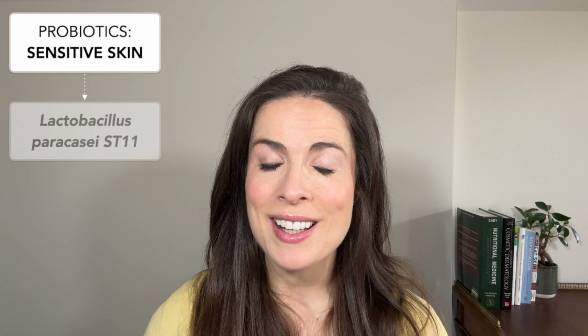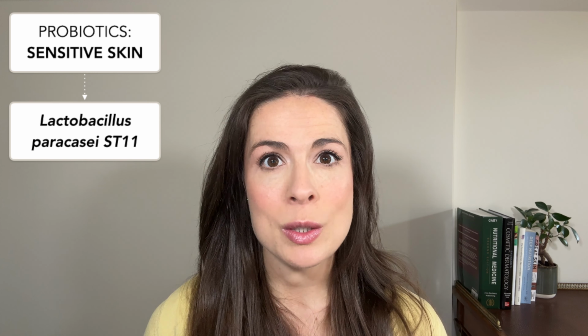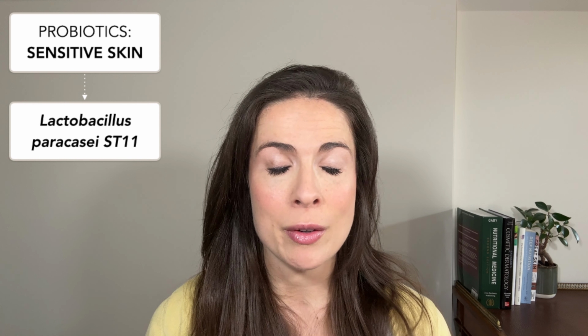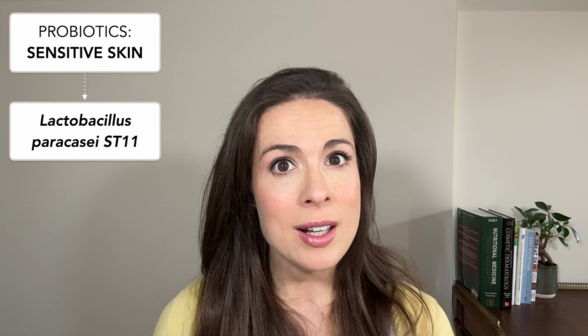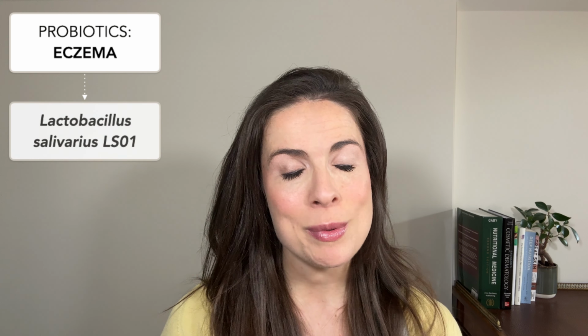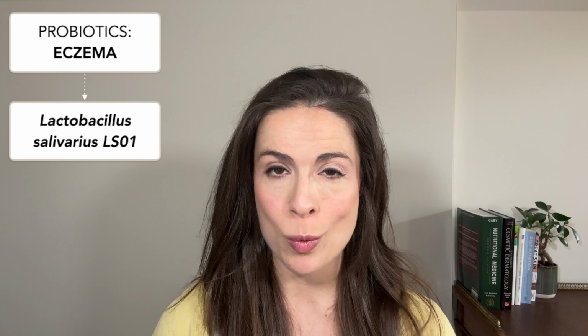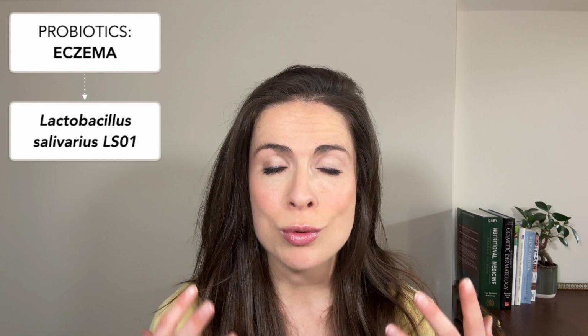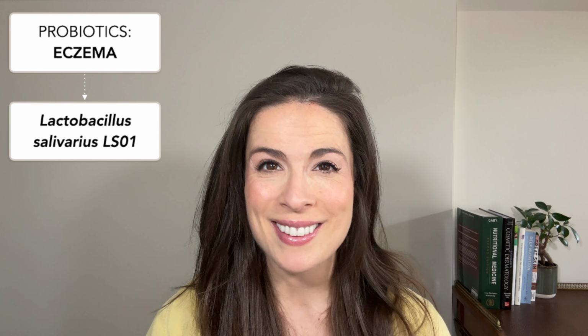For sensitive skin, what we know so far is that Lactobacillus paracasei ST11 can help to soothe sensitivity and improve skin barrier recovery. And again, you can find that strain in this product. For atopic dermatitis or eczema, one of the most promising strains used in the research so far is Lactobacillus salivarius LS01. This can help to alleviate symptoms and reduce that dreaded itch, and you can find it in this product.